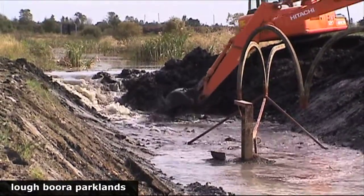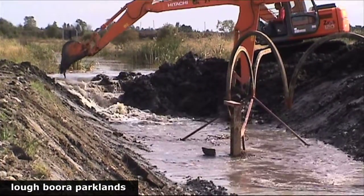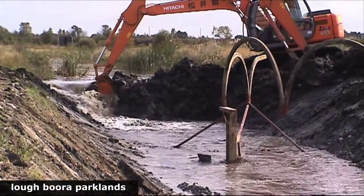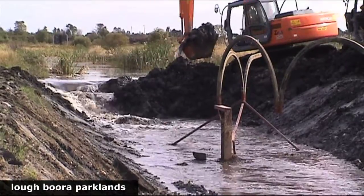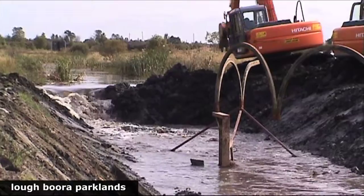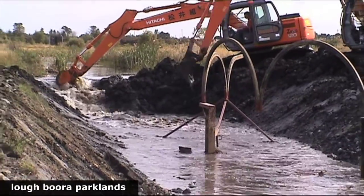With the water, there was a lovely moment where we had the two diggers working on it, and the lads using the diggers were almost like extensions of their arms. They were just scratching away at the peat, and then suddenly this great big gush of water came through and just filled the canal very, very quickly.